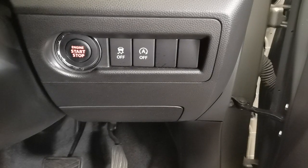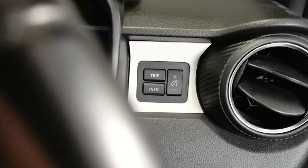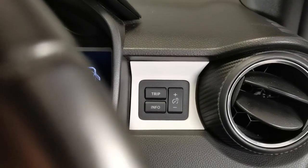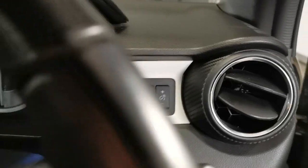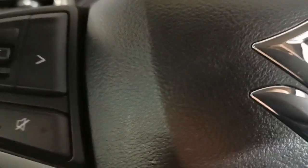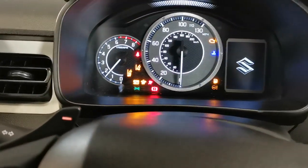Really nice. First array of switches we come to, our engine stop start button, traction control, and up here we've got other switches which can give you various information on the dashboard, which I'll come to in a minute, and a panel light rheostat. You've also got really good paddle shift control here. I'll take you over that in a minute. Let me just turn this off. So foot on the brake, bring the key in with you because it's keyless entry, and start. There we are.